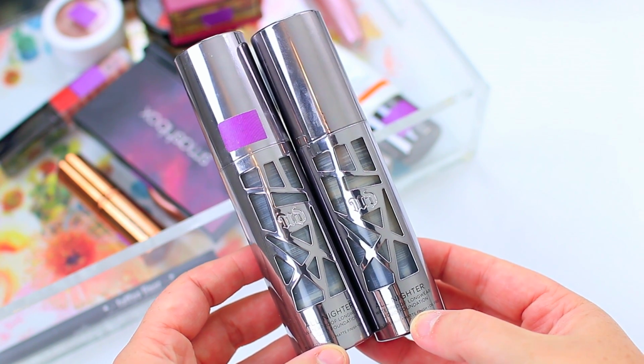I use this pretty much every time I wear makeup because I usually want a pretty full coverage look. If I don't want a full coverage look, I'll go in with something different, but for the most part, I always reach for this foundation. So I didn't think I would have too much of a hard time finishing them up. I only really wanted to use up one of them, but I finished both of them, which is awesome.